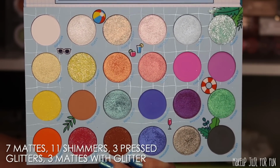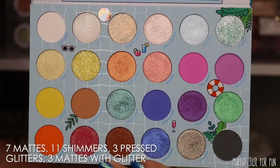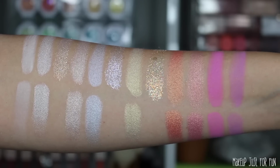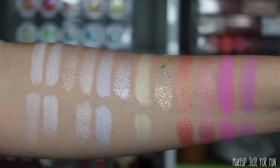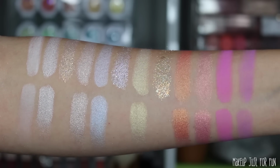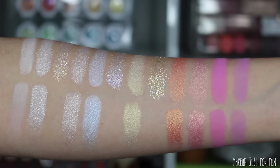That whole top row is very light, icy, more like whitish pastel colors, and then the rest of the palette are typically quite bright. We do have a couple little neutrals thrown in there. My main thing that I would change about this palette is I think that top row has too many shades that are too similar.